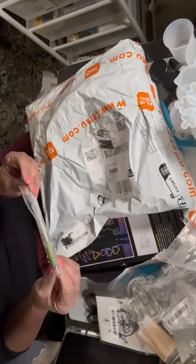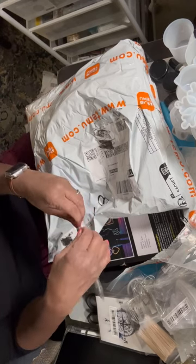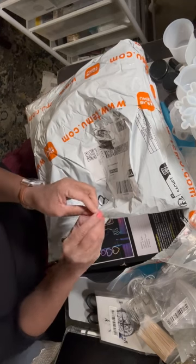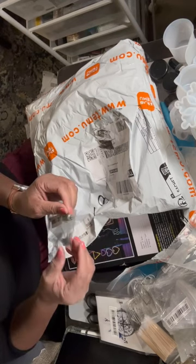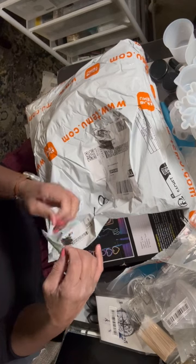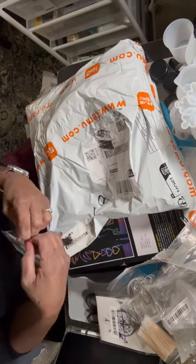And this, oh, I think this is one of those cutting tools. And I do need to be checking through my order. I'll go back through later and check to make sure I did receive everything that I've ordered, just to make sure that nothing's gotten lost during transit or just wasn't in it.